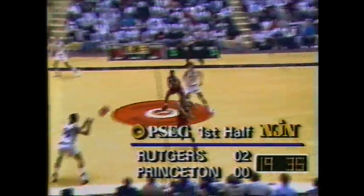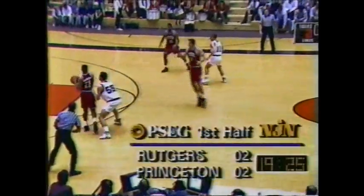Now the Knights apply a little pressure. 2-2-1 press for the Scarlet Knights, but Princeton answers at the other end. One thing they got to really look to do is actually watch the backside. Chris Mooney with the deuce. We're tied at 2 now. Here's the Eastwick steal. Leftwich to Jackson for 2, and it's 4-2 Tigers.